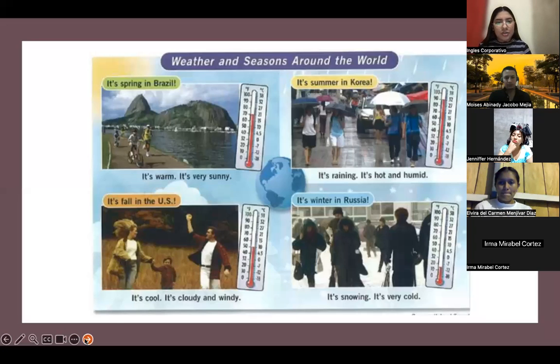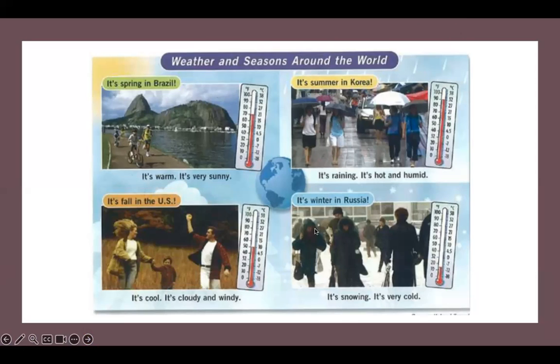So we are going to continue. Now we have these images that are showing us the weather and season around the world. Tenemos por acá estas cuatro imágenes que nos muestran cómo es el clima en diferentes países del mundo. Entonces, here we have the first one and it says it's spring in Brazil.